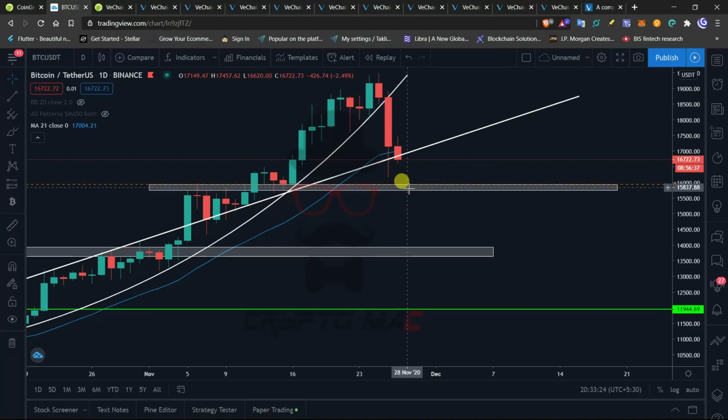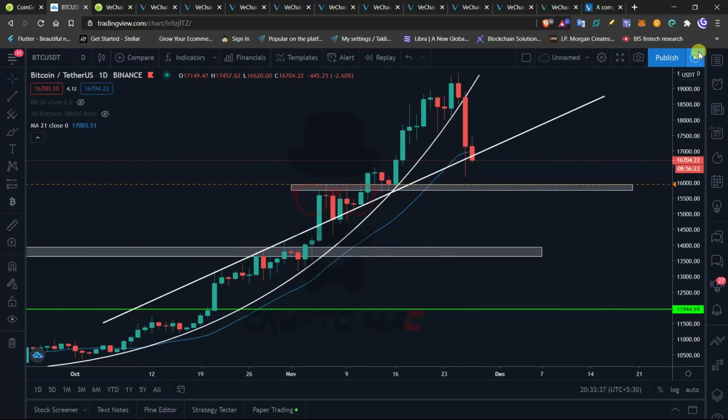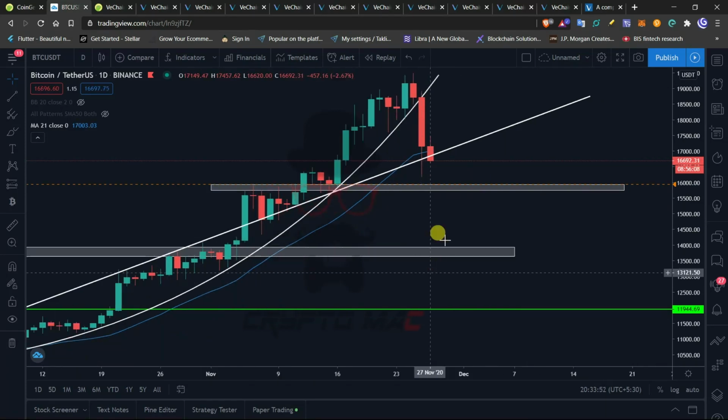This is the next amazing buying opportunity. So the next accumulation zone, if this breaks, will be $13,800. Let's see how the price moves for Bitcoin. Same for Ethereum also, because Ethereum is also following the Bitcoin price. So if Bitcoin is bearish, Ethereum is also bearish, and if Bitcoin is bullish, Ethereum is also bullish. That's the major scenario.